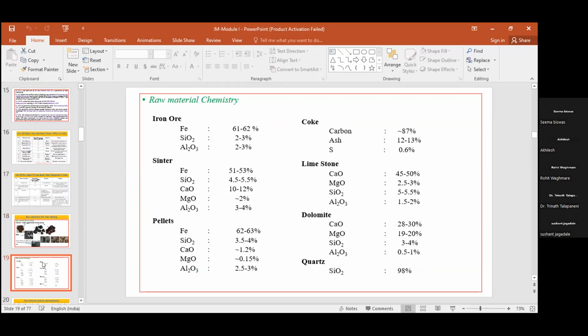And this is the raw material chemistry, of the raw materials we have discussed now. So you can see the chemistry of these raw materials. The iron ore has a rough composition of Fe, and along with that, gangue content is associated with it, that is SiO2 and Al2O3. As far as Indian iron ores are concerned, those are siliceous ores and high alumina ores. So you can see the range of Al2O3 content and SiO2. It is in the range of 3%. 3% is very, very high as far as Al2O3 is concerned.